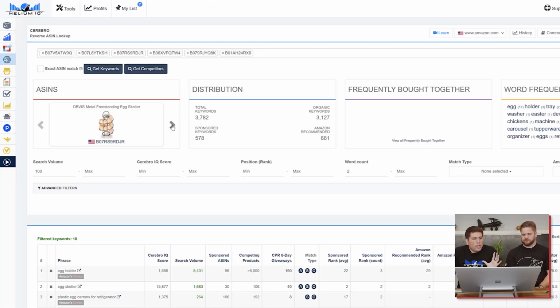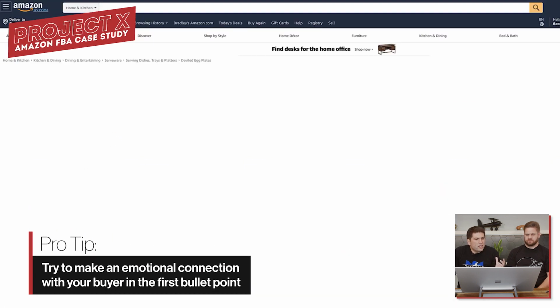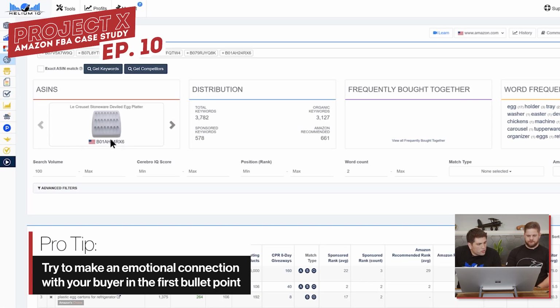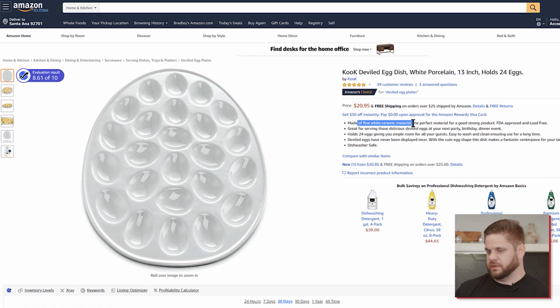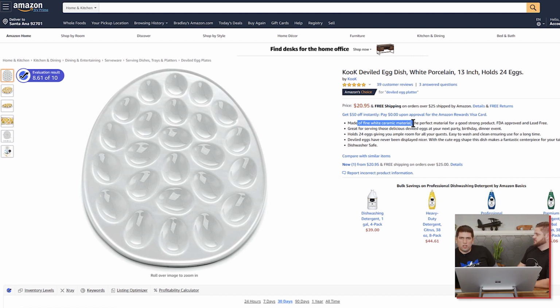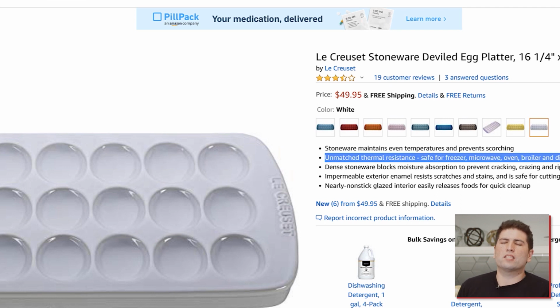Let's look at one more and then let's try to figure out if we can have some ideas. Actually, I want to see that stone one too that we saw last week. The Le Creuset. All right, so here we are, Kook deviled eggs made of fine white ceramic material. That could be an angle we take, because what's ours made out of? It's wood. Yeah, it's acacia. Acacia wood. Who knows, that might reach to somebody's emotions.